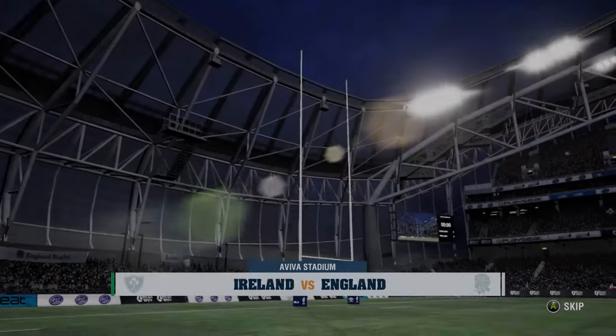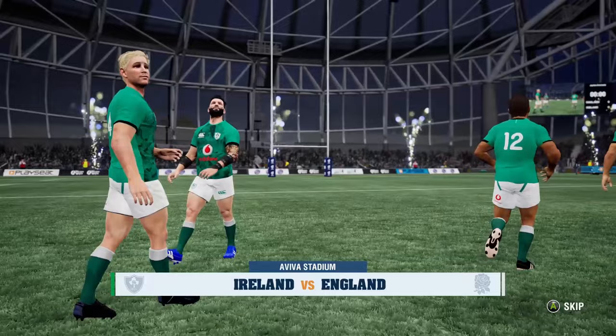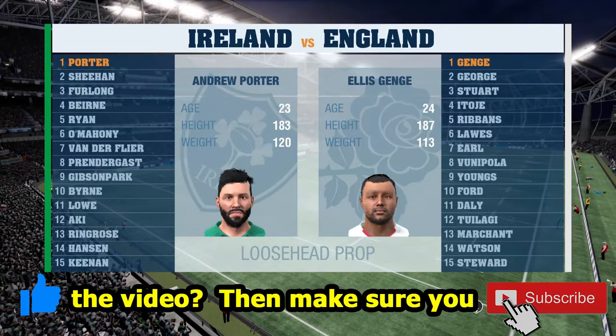Just weeks away, we get to see two of the big heavyweights going head to head as they get their preparations sorted for day one of the competition. Ireland are at home and we finally get to see what they're made of as they take on England, who've already got a couple of weeks' preparation under their belt.